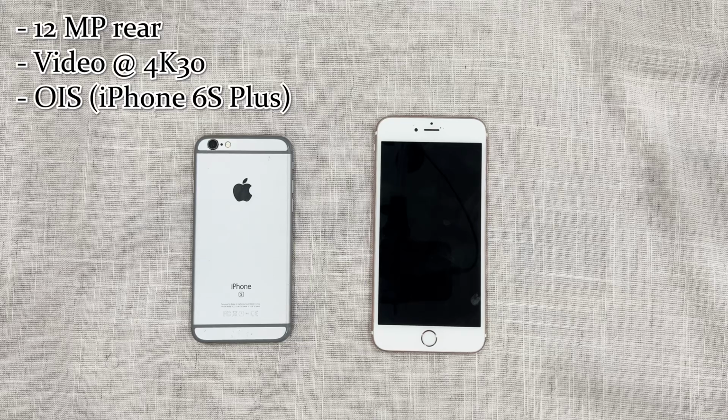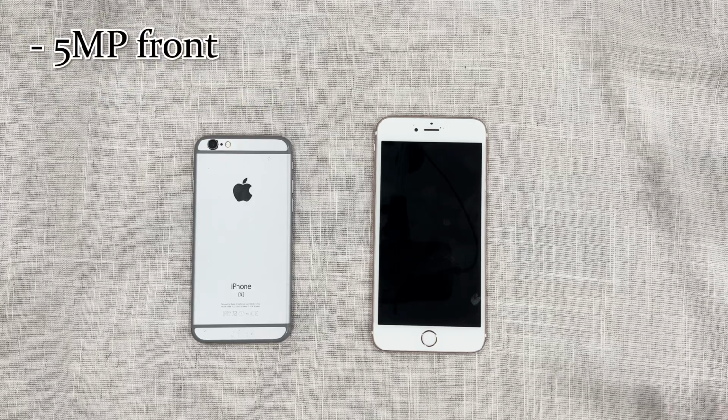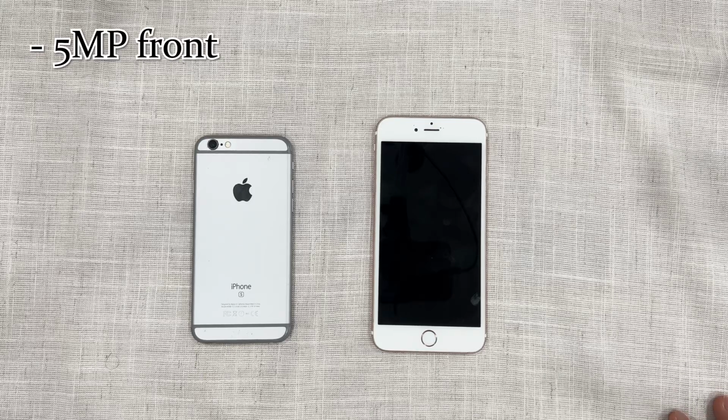Now, the iPhone 6s Plus's camera has something that the 6s doesn't have, which is optical image stabilization. This was the same case with the iPhone 6 and 6 Plus, except that the 6s Plus now brought optical image stabilization to video recording instead of just photos like the iPhone 6 Plus. The front camera is 5 megapixels, which is an improvement over the 1.2 megapixel front camera in the iPhone 6 lineup. But let's take a look at some samples together.